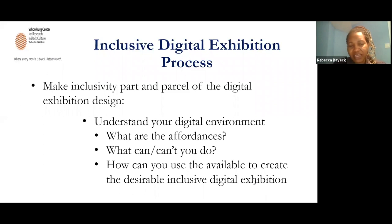So what do I mean? What does it mean? It just means that you have to understand your digital environment. You have to know what the affordances are, right? What can you do? At the Schomburg, what is it that I have there? What can I or can I not do? And how can I use what is available to create a desirable, inclusive digital environment or digital exhibition?